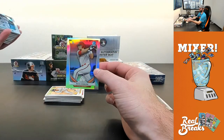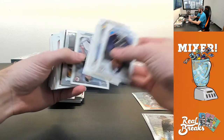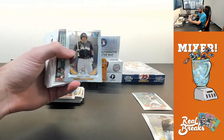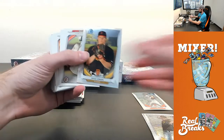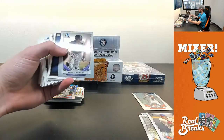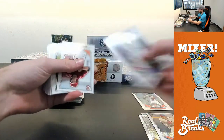Hoskins refractor, Phillies, to Bill Sorensen. It's weird though, after all this reluctancy to bring him up, he's not hitting and they just keep sticking with him. Aaron Nola, I mean, I think yesterday though, he went 0-for-4, no strikeouts, putting the ball in play. Verdugo paper.